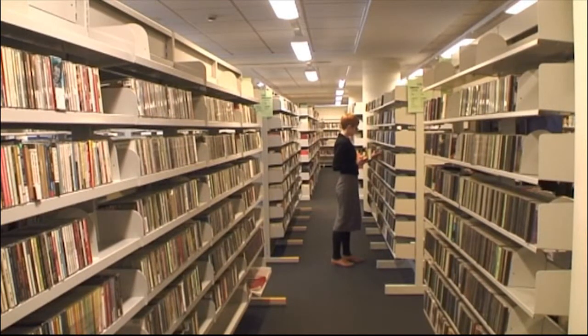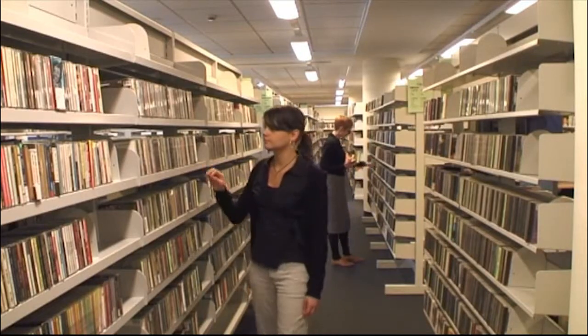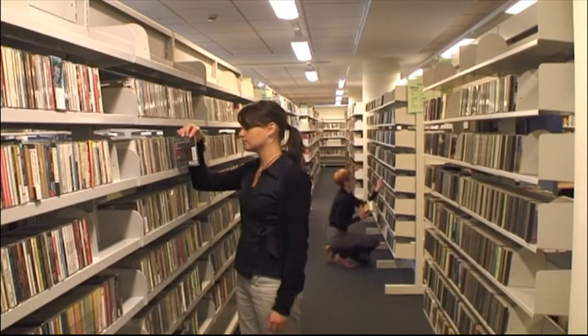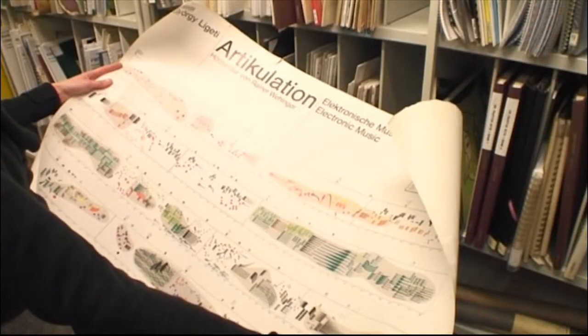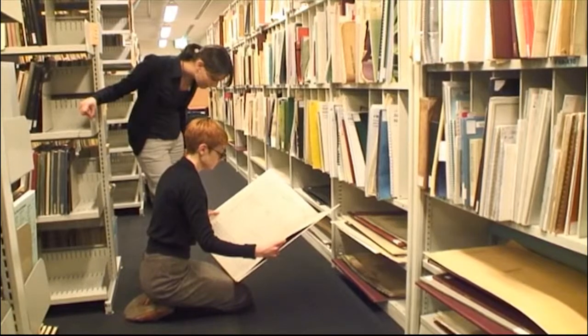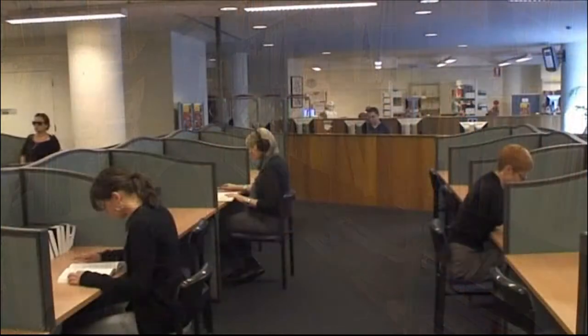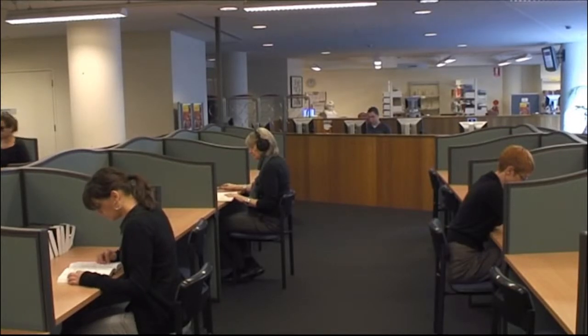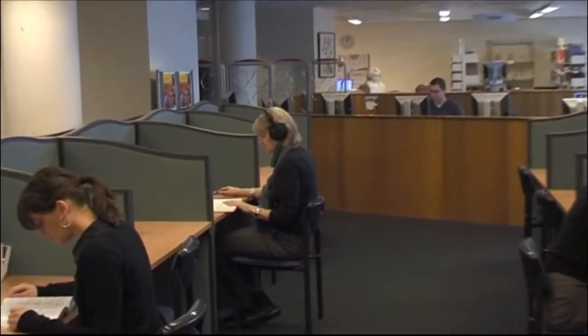Not only is this library in a unique location, but it also has the largest music collection in Australia that includes musical scores, books, journals and recordings. This collection is staggering. They have over 100,000 music scores, 20,000 CDs and DVDs and 12,000 vinyl recordings. And that's just the physical items. All of these are supported by electronic databases that stream thousands of music recordings and digitised musical scores.